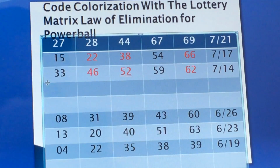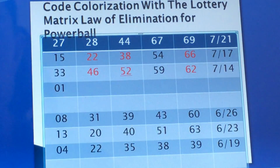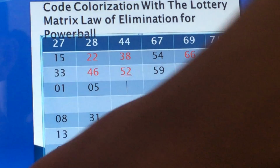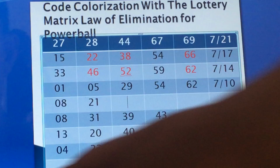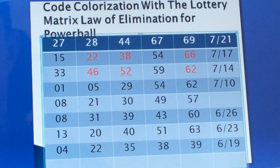So now if I go to the next one, it'll be 710. You see it? 710. The red numbers will change per 2 draws or per 1 draw. 29, 54, 62, and then you have 710. And then you have 08, 21, 30, 49, and 57, and that will be for 7, 7.